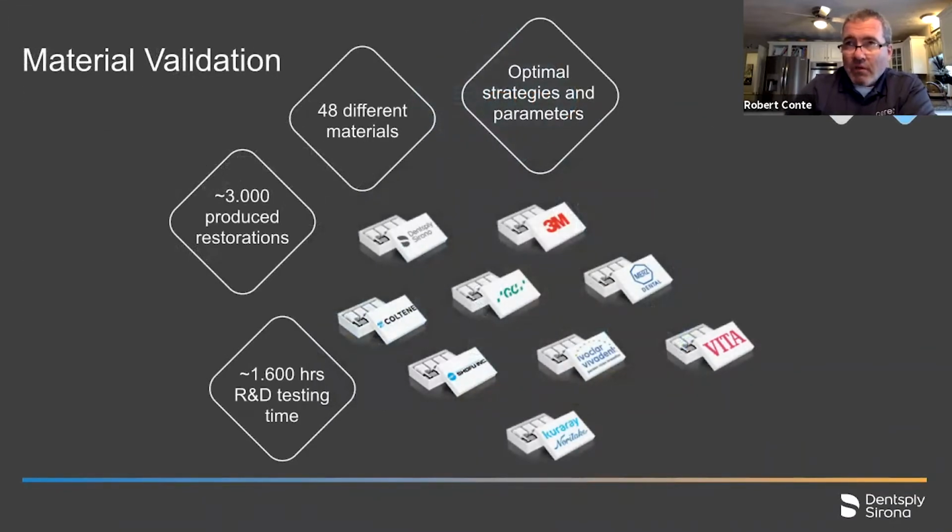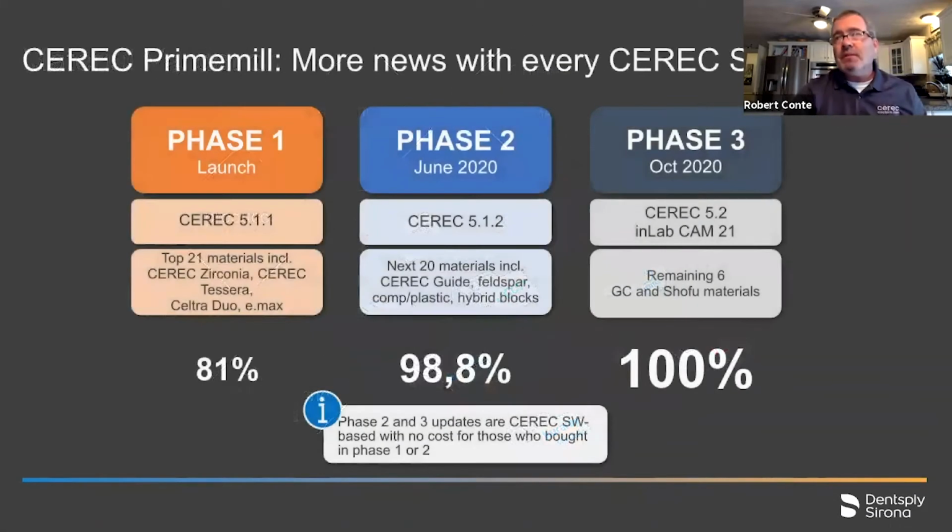Presently, we're validating all of the materials, all the blocks that are available. It's been rolling out a little more slowly because of COVID. Phase 1, when it first came out, was strictly the top 21 materials available to us. These are the zirconias, the Emax, the Cera Duo. Phase 2 is supposed to happen in the summertime, but obviously things got shut down a bit, so we're a little behind in that regard. But soon that will include all the hybrid materials, CEREC guides, and Philips-Pathics. And then phase 3, which will more likely happen towards the end of this year, will be some of the remaining, lesser used materials.